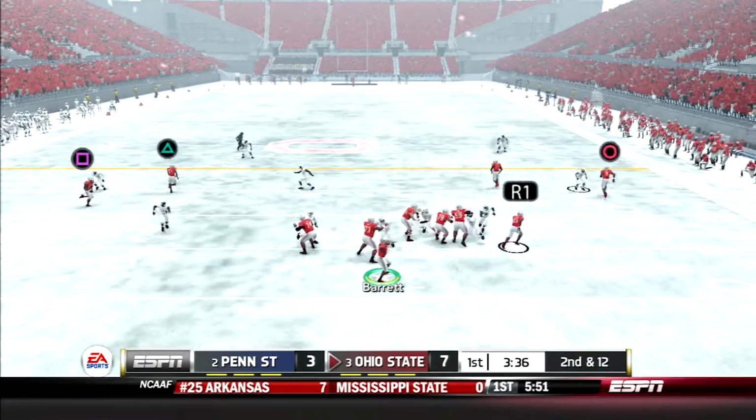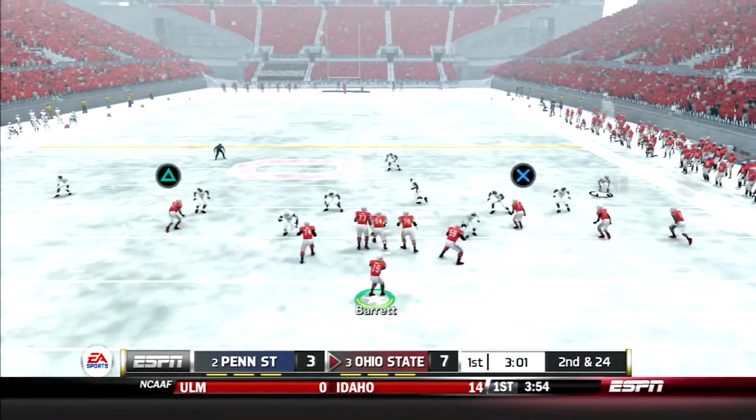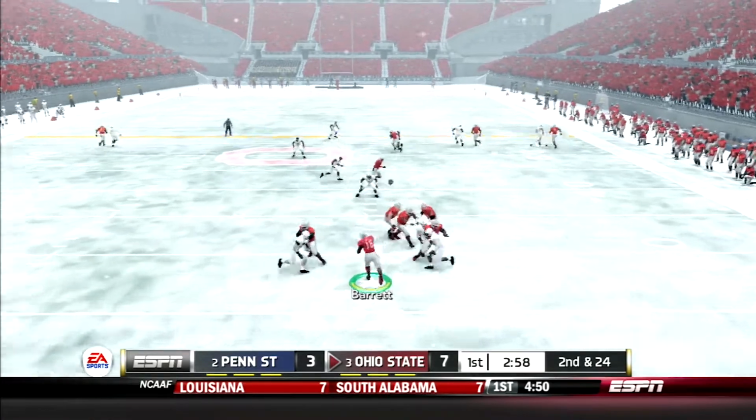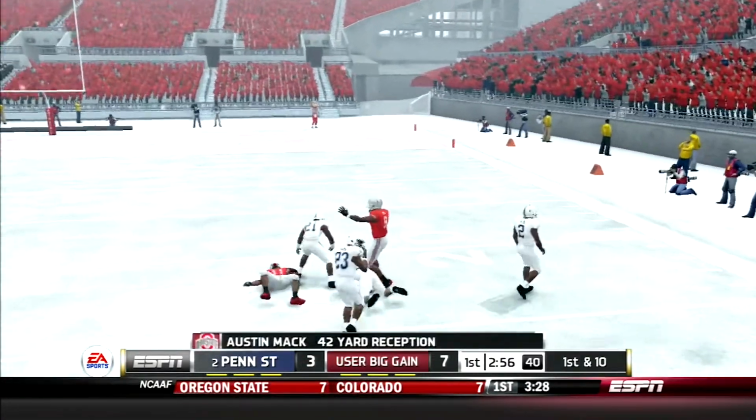Buckeyes take over. Barrett drops back and finds Austin Mack open for a pickup of 20 yards. Then J.T. shows off the deep ball. He throws a dime to Austin Mack for a gain of 42. The drive would stall and Nuremberg would miss a field goal.